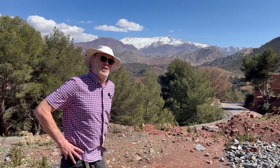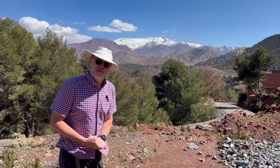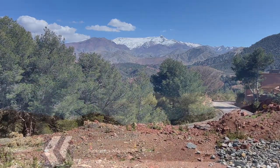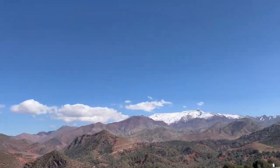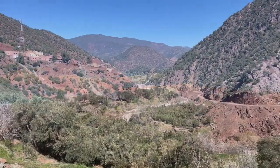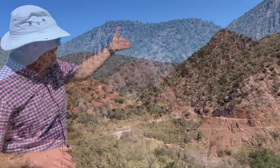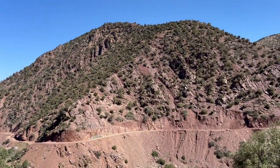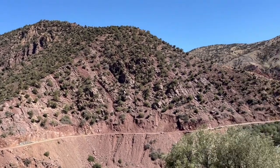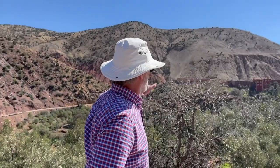Maybe we'll see it when we go further up the road. So back in the car and let's continue up towards the pass. So as we approach the High Atlas range, we can see the Trias are stood on end. In fact, they're slightly deformed, aren't they? But then as we go further up, things will change. Okay, back into the car. Let's get going on up.